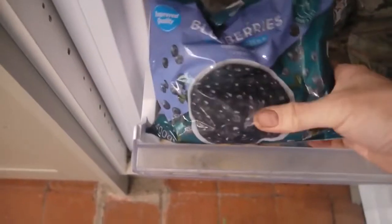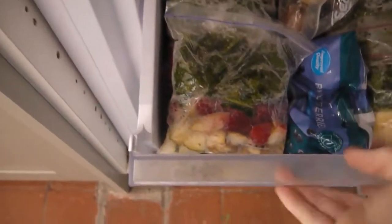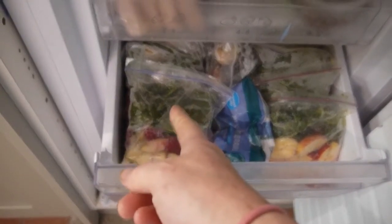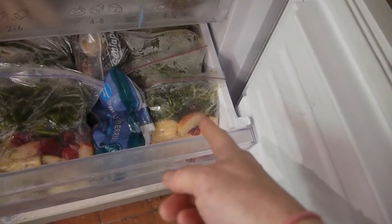A bag of blueberries in there as well. So yeah, if I do get hungry and I do find I want more, then I can have more than those portions. But basically that's my breakfast on that side and my afternoon snack. And that one's my green smoothies for my lunch and my dinner. So yeah, I can always make another one. There is plenty of fruit in the freezer, as I say, from what I did yesterday.